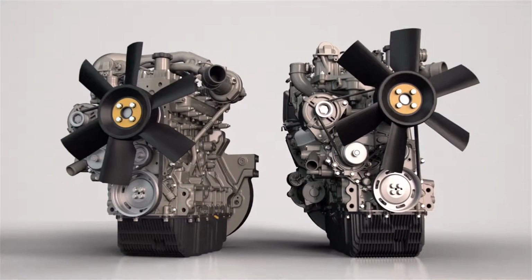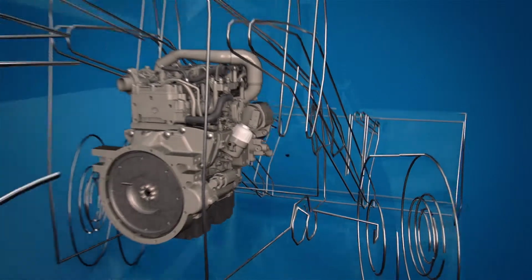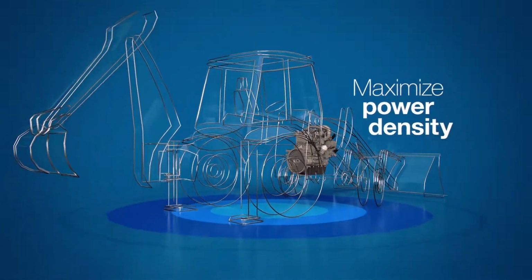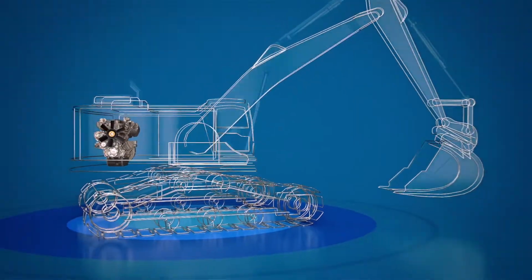We also have some larger engines that we sell into the electric power segment. But for what you'd see today, we've got a very strong 1.5 and 2 liter line. We've got a brand new Perkins Syncro 2.8 and 3.6 that we have in one of our OEMs today. And then historically, we've had a really strong 4-liter and 7-liter lineup. But here at the ARA, across all the engine manufacturers, you're going to see a lot of 2 and 3 liter engines.